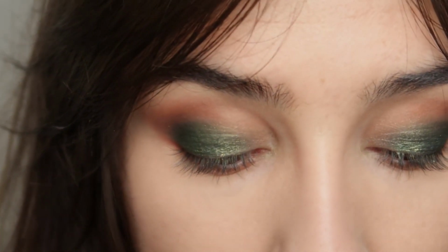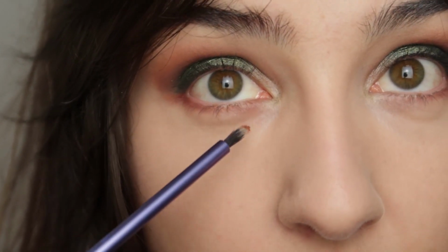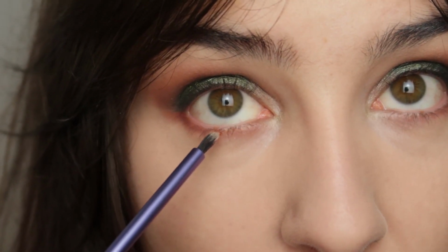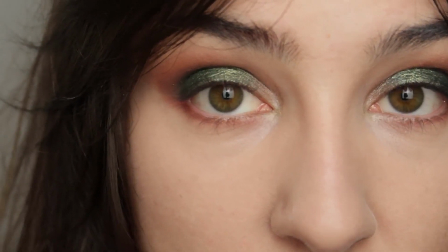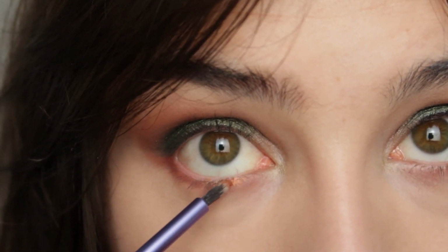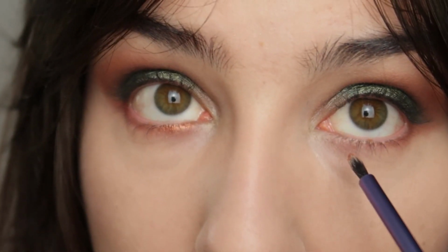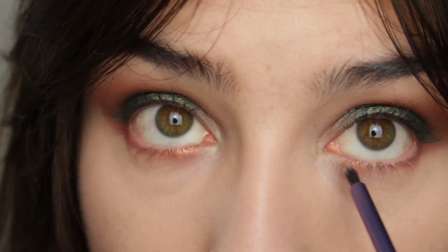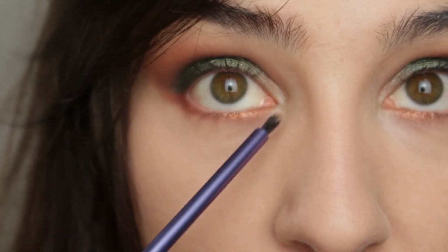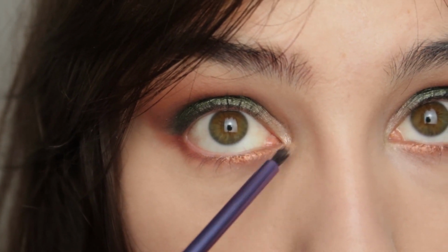And then I'm going to go in with Distorted, which is the really, really shimmery rust shade, and put it just here. I always feel like instead of my inner corner being dead highlighted, this part of my eye works much better. It may just be the shape of my eye, but I like that. So, just gonna run that here. And here. And then I'm going to go back in with High Standards on the inner corner. That's the one we've done on the top, so we'll just bring that right in here.